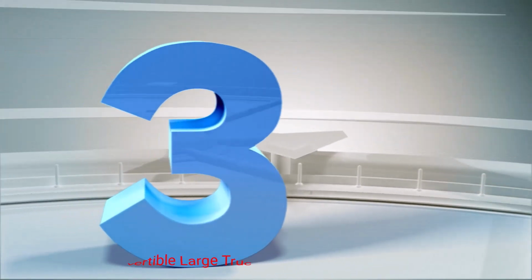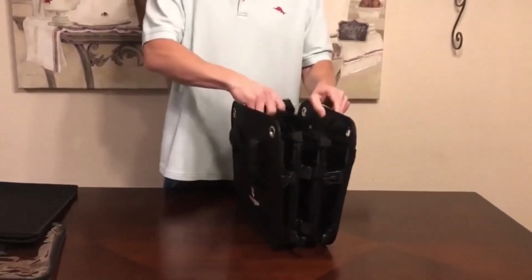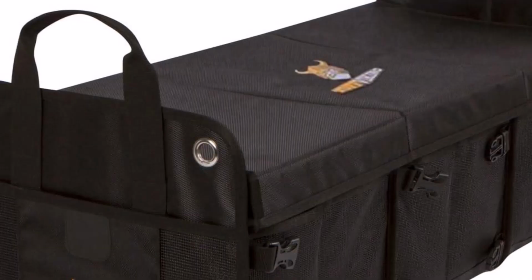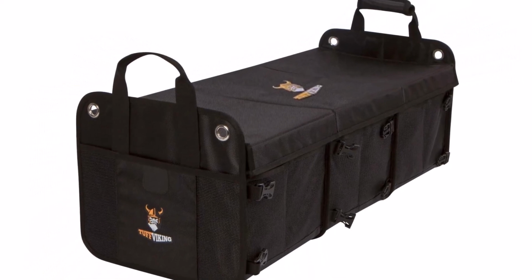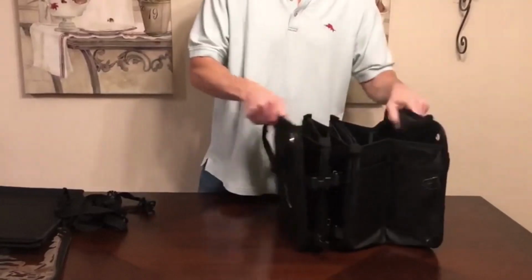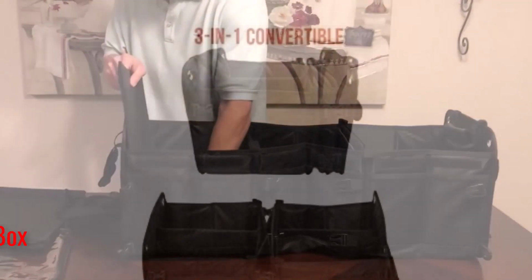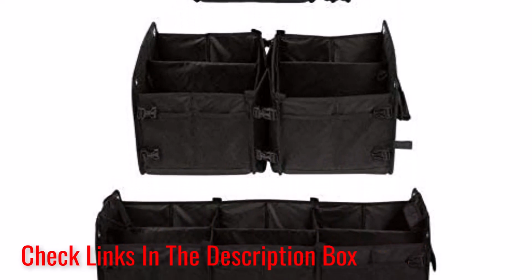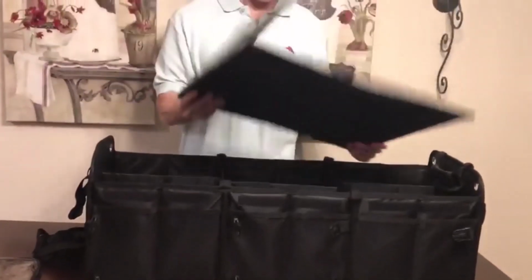Number 3. Tough Viking Convertible Large Truck Bed Organizer. If you're in need of a versatile and heavy-duty truck bed organizer, the Tough Viking Convertible Large Truck Bed Organizer is the perfect choice. This organizer is built to handle even the toughest hauling tasks while keeping your items organized and easily accessible. The reinforced sidewalls and base provide stability and prevent sagging, ensuring that your items stay in place during transit. The organizer also includes dividers that can be adjusted or removed to accommodate items of different sizes. With its convertible design, this organizer offers multiple configuration options to suit your specific needs.